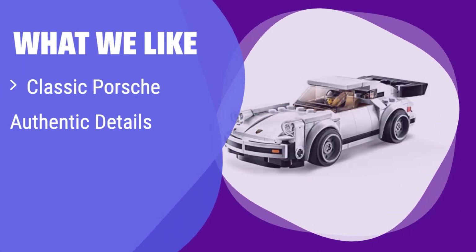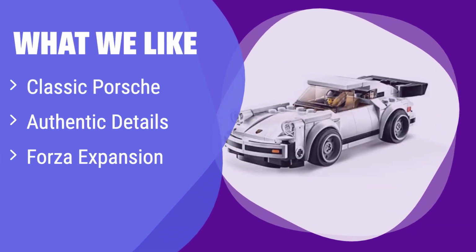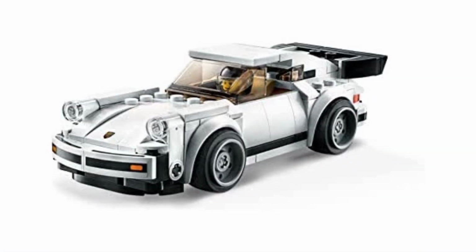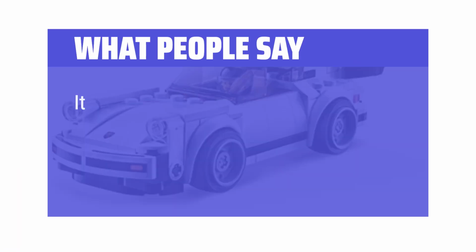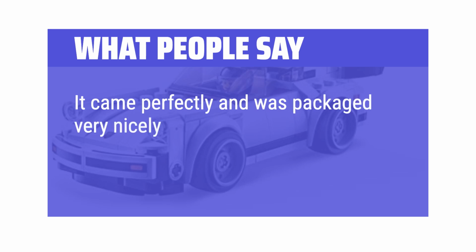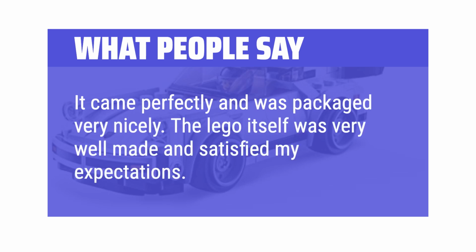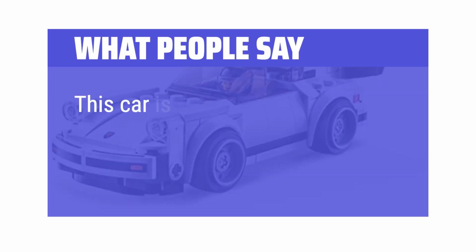What we like. This model features authentic details and a classic design. It's also compatible with the Forza Horizon 4 expansion pack. If you like classic cars and gaming, this is a great choice. What people say. It came perfectly and was packaged very nicely. The LEGO itself was very well made and satisfied my expectations. This car is screaming fast.